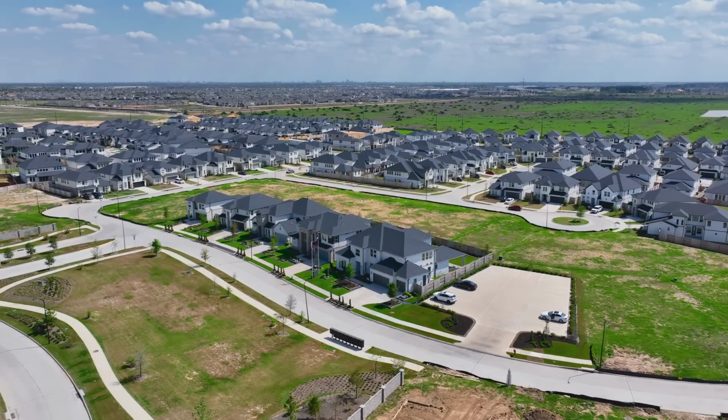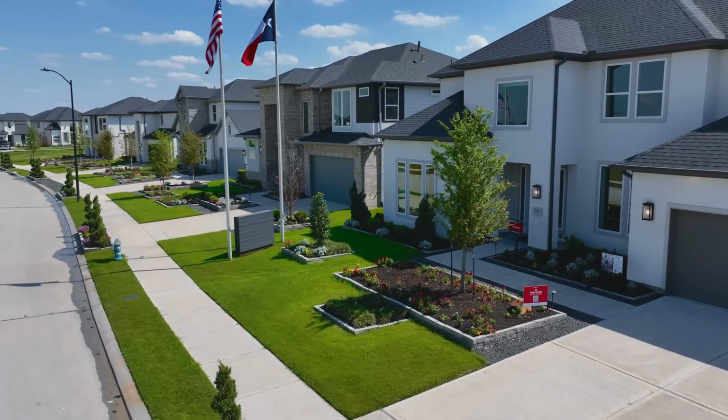Now, we're gonna head back on over to Avalon and we're gonna show you inside of those 60-foot homes that we absolutely love.